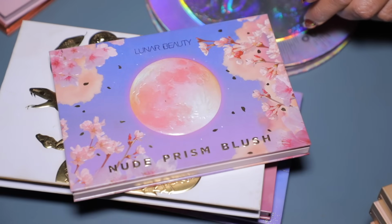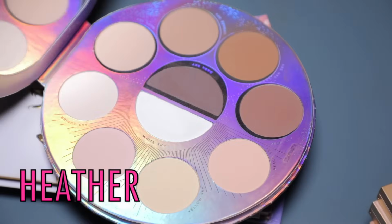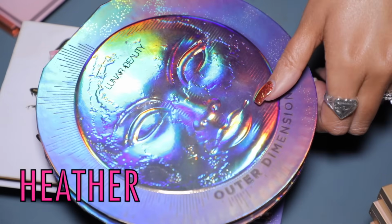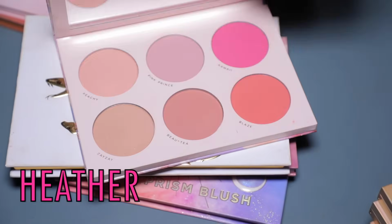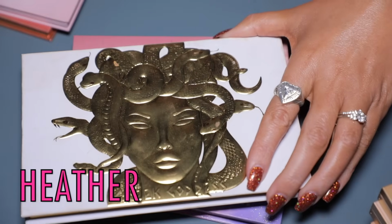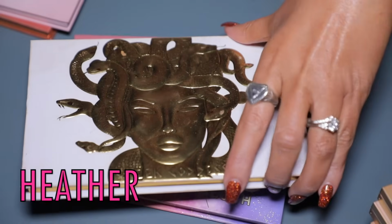Let's look at my Lunar Beauty collection. So this one, I actually need to put with my bronzers so that I can use it more, because it's half bronzers and face powders. So it's kind of in the wrong spot, huh? Okay, I'll put that in the right spot. And then we have the Nude Prism Blush Palette. I love Lunar Beauty so much. I'm so happy I bought this because it has never come back. And it's so beautiful. And Medusa is so cool.